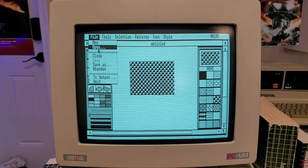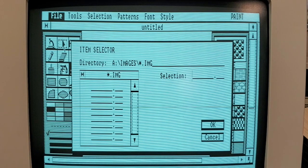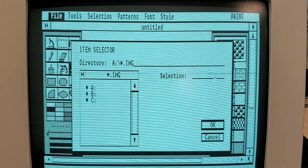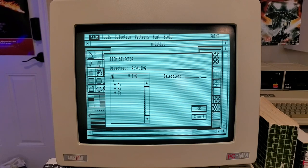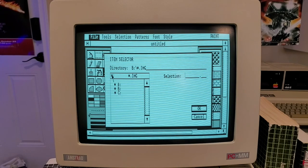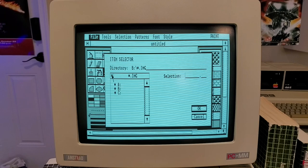But we are on the hunt for a tiger. Oh, I hope it's in here. It's empty. Where could it be? Go back one. Gem apps. Well, I guess we gotta try some of our other disks. I'll put in gem desktop again and drive B. Well, unless it's on the MS-DOS disk, which I doubt, we may be out of luck.